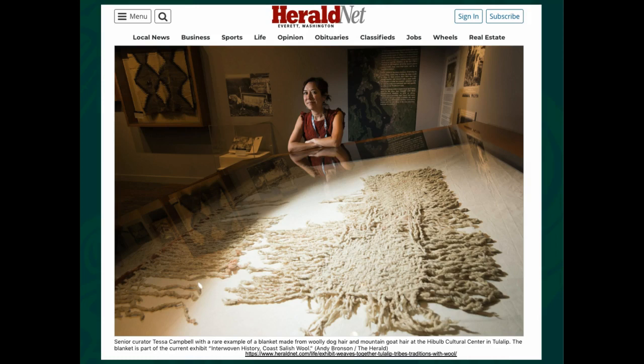Additionally, if any mountain goats were killed for food, you could roll the skin up, keeping the flesh sides together, and after several days the wool would naturally shed. And so that's another way that you could harvest wool from a mountain goat. Obviously not the most sustainable way of getting fur from the same goat year after year, but nonetheless that was one way that was done, in addition to cutting or mixing it with wool from the woolly dog.